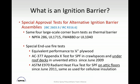Perhaps with the exception of one spray foam that I know of, very, very few spray foams will pass this 15-minute test, or in other words, will pass as a 15-minute thermal barrier. The degree of the heat given off in that type of test, the amount of flame, is too severe for most foam plastics to withstand.